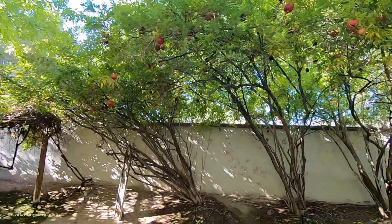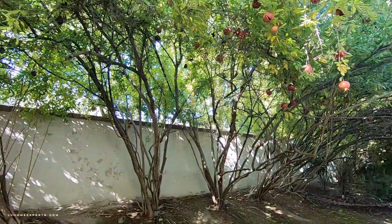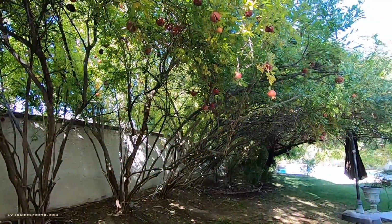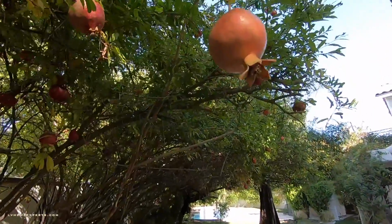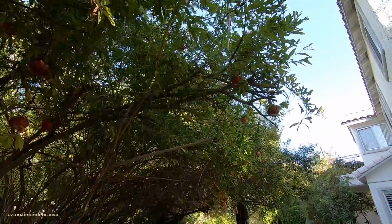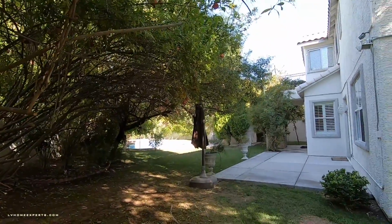What are these called? Let me know in the comments below. Let's take a look at this. I know there's some kind of fruit, but I forget the name of it.